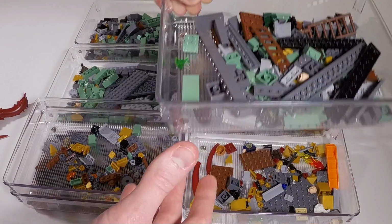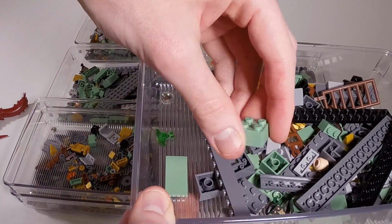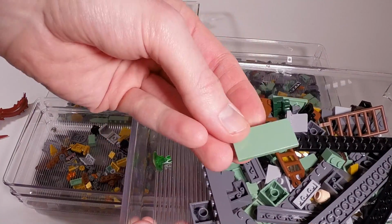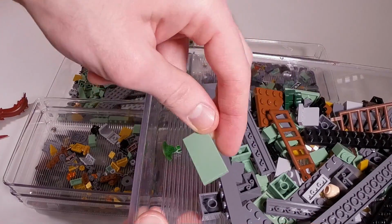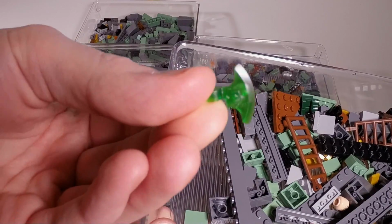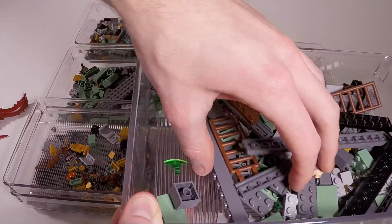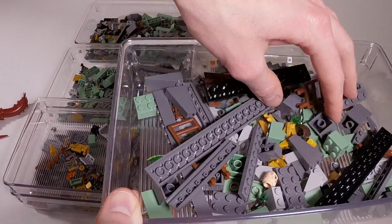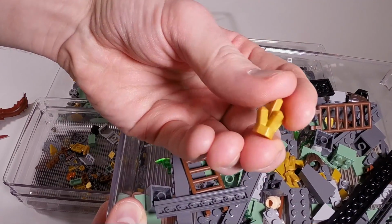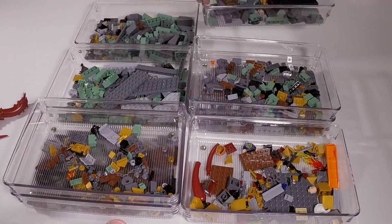Moving on to bag 3, you get a 2x2 brick in sand green. This is the only set you can get these in. You also get these 2x4 tiles in sand green, not exclusive to the set, but I like them. You get this axe head in transparent green, which is exclusive to the set, so it's cool. Not too much else of note in here. You do get some more gold pieces, lots of these gold crystals, so that's cool. Definitely not going to say no to those.